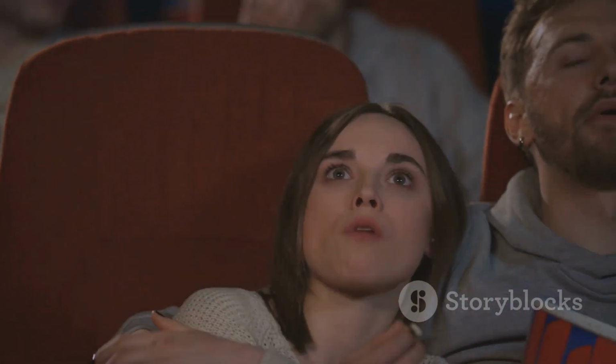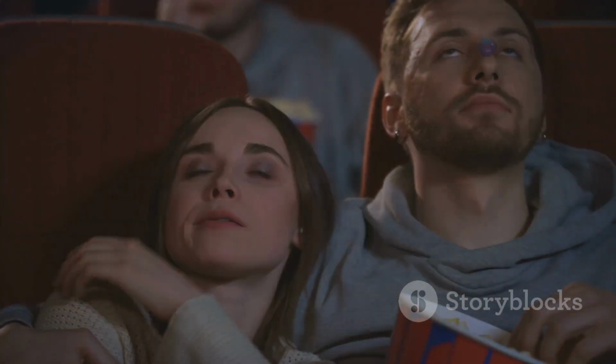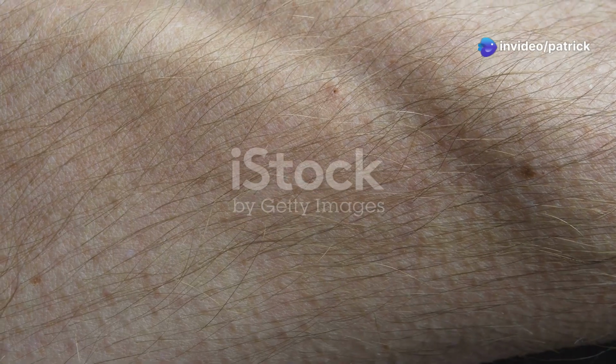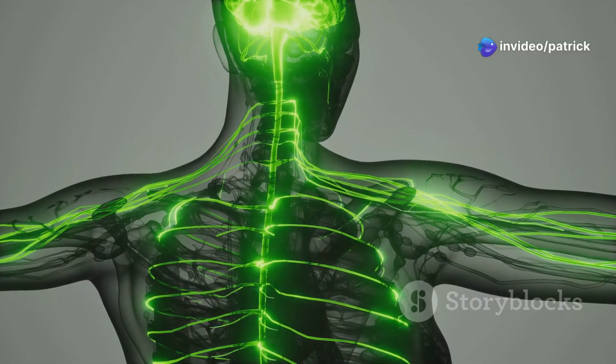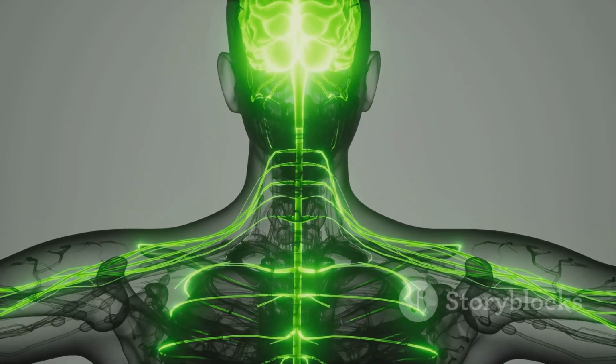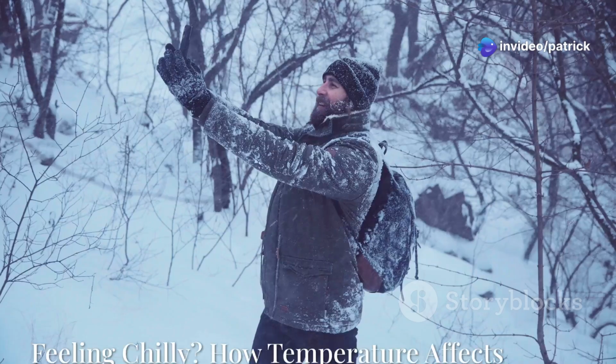The hypothalamus also processes emotions. When we experience strong feelings like fear or excitement, the hypothalamus springs into action, sending out those familiar signals that make our skin crawl. This connection between our physical and emotional responses highlights the power of the nervous system. It's a reminder that our bodies are constantly reacting to the world around us, sometimes in surprising ways.